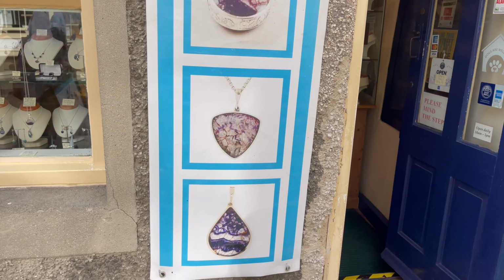Places around here actually sell Blue John because it's from a cave locally. You can take a trip down one of the caves called Blue John Cave. It's about half an hour away from here, but this is one of the shops that sell it in Bakewell. I think these little windows are so cute. Got all the little food bits in.